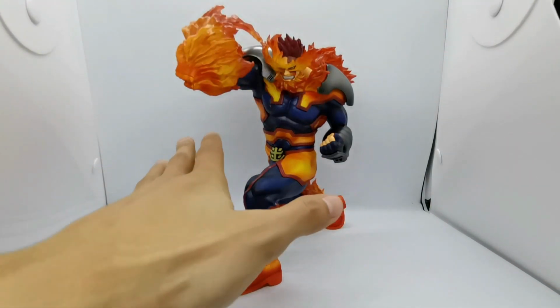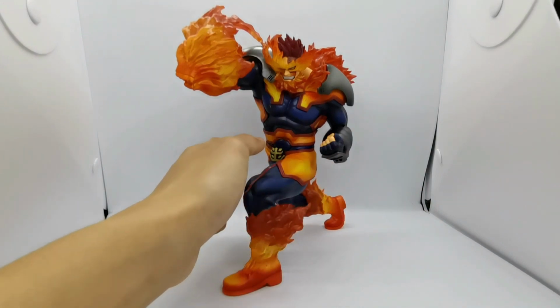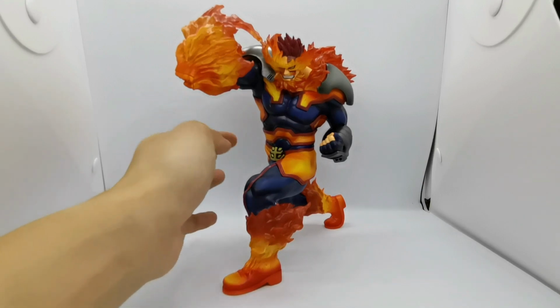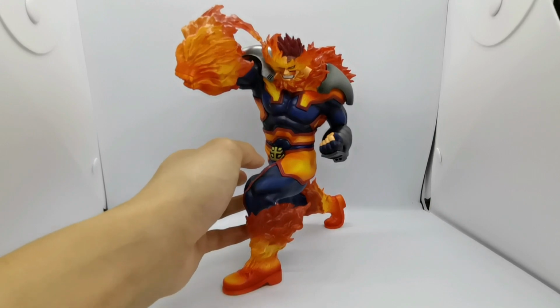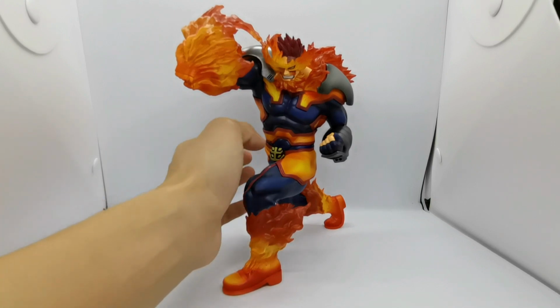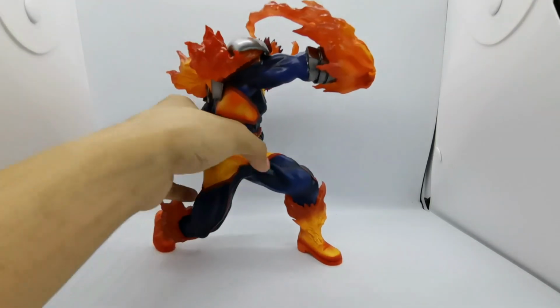Like, wow, I didn't expect this figure would be this amazing in person, because yeah, the size of it, the weight of it, the design, the details, it really is spot on. And probably my second most favorite Endeavor figure I currently have in the collection. Of course, the very first one is still the Masterlise Endeavor.